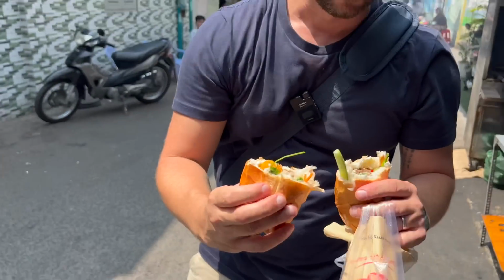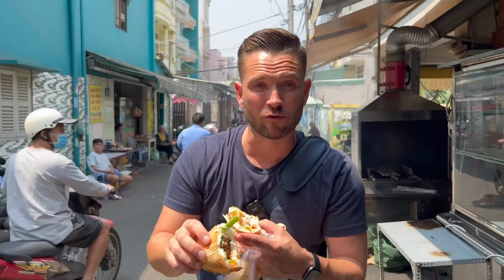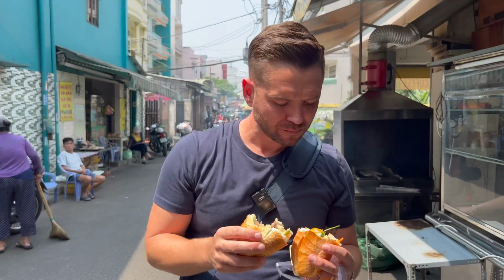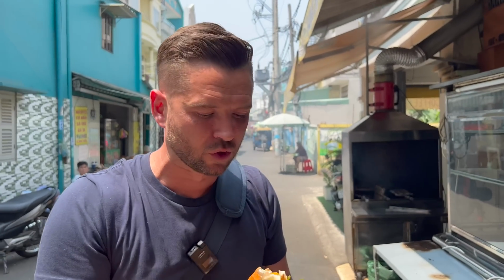Oh, look at that. Don't know which one to go for first. I'm gonna go for the beef first because that's the one I've been looking forward to most. Also got some pickled radish, some pickled daikon and some carrots. Oh, yes. We've also got that sauce she ladled on that I thought was going to be really, really sweet. It's actually like a cinnamony kind of barbecue sauce.